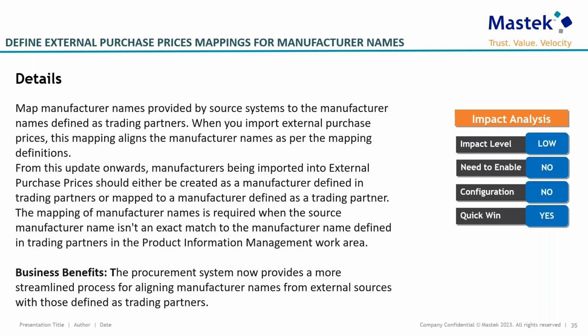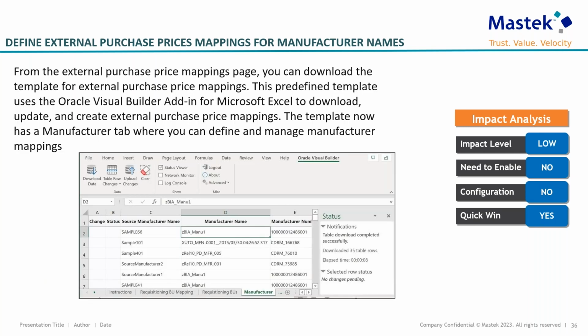With this update, there is a new manufacturer tab in the external purchase pricing mapping page that will allow you to define and manage these mappings easily. And you can download a template, use it in Microsoft Excel with the Oracle Visual Builder add-in, and update or create mappings in bulk. So this makes the process more efficient and helps maintain accurate manufacturer information in the system. It's a default feature, you'll have to opt in for it. As you can see in the picture, there is a manufacturer name. This is the column they have added.